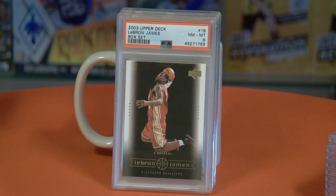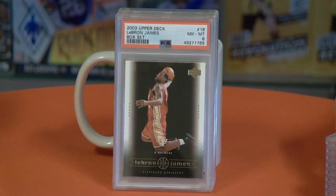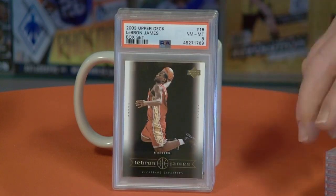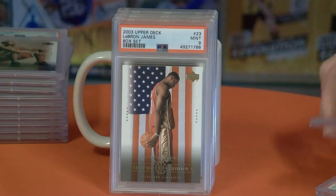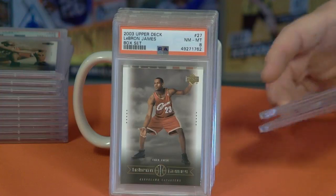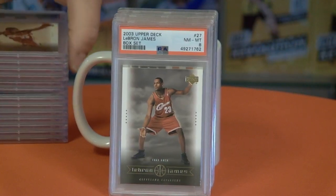We already have on our website, on our eBay store, eights and nines. Great LeBron pose with the American flag in the background, mint nine, card 23 out of the box set. Eights and nines. Show you another eight there. LeBron cards.